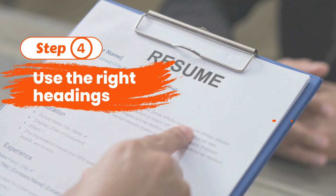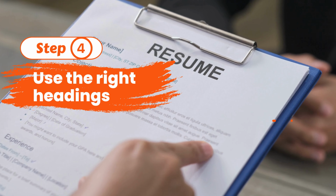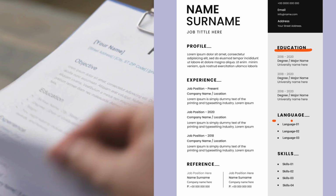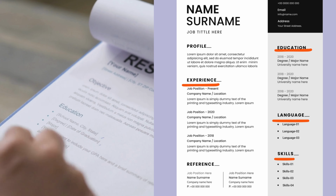Step 4. Use the right headings. Start with a clear and concise resume objective statement or summary to catch the ATS's interest. Divide your resume into sections such as education, work experience, skills, and certifications.